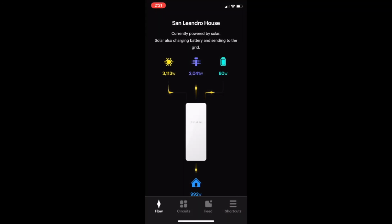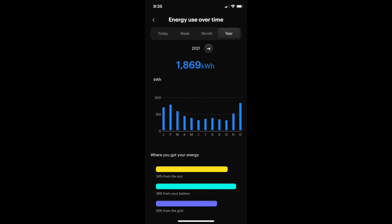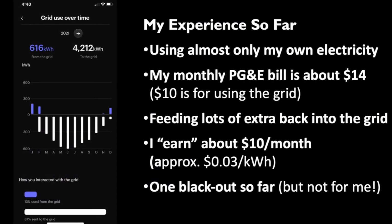I'm a total efficiency nerd, so I love all those charts in the app. For example, I can see how much each circuit used over time, like the heat pump each month. I can also see how much electricity I used overall over the course of the year and where that came from. So here's my Span panel summary. It cost me about $3,000 after the tax credit, and I think that's not much more than a traditional electrical panel upgrade. Looking at the whole year of 2021, I pretty much used mostly my own electricity, except for those blue bars, December and January, where I pulled more from the grid than I fed in. But overall, I pushed much more into the grid than I used.